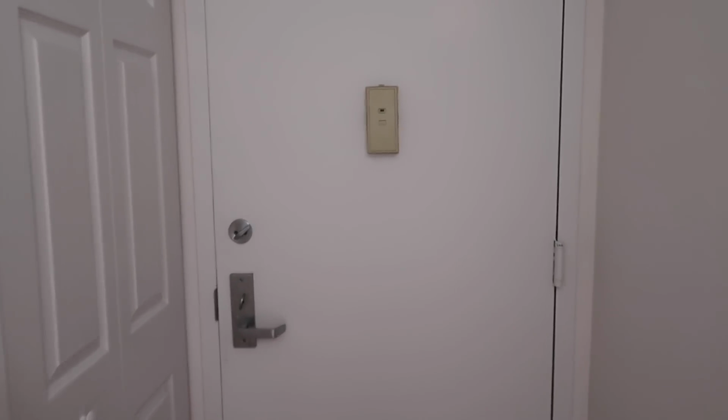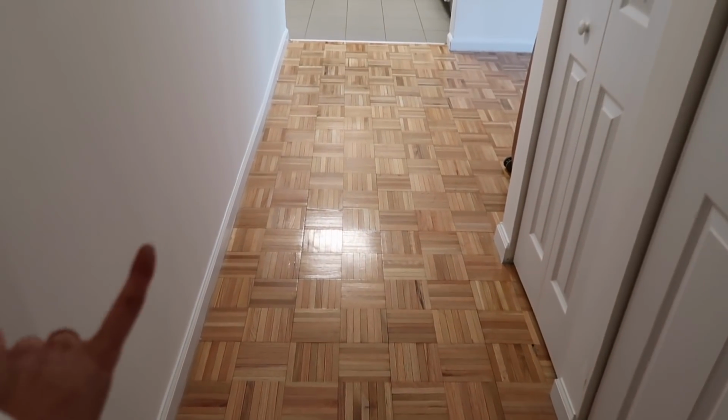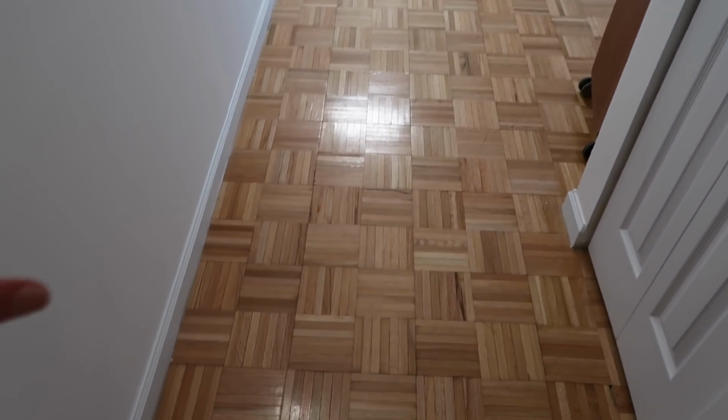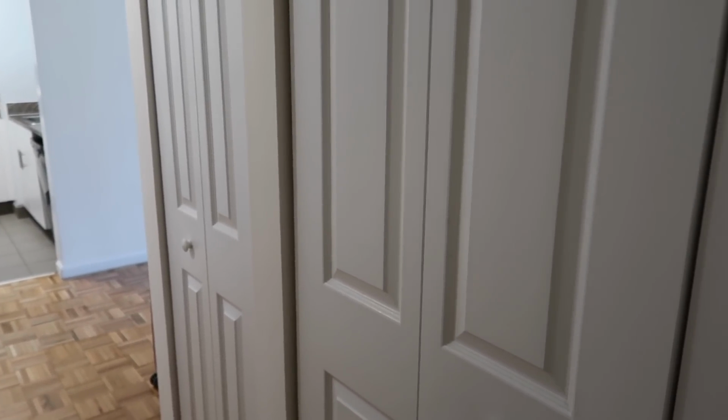Okay, here's the front door. So when you first walk in, this is what you see. We have a little hallway leading into the apartment. First off, I'm not a fan of the floors, but the space and everything in this apartment is worth it, so I can look past the floors. When you first walk in, we have 2 closets here. Probably the top thing that I was looking for in a new apartment was more closet space. My last apartment really lacked it, so you'll see this apartment has plenty of closet space.